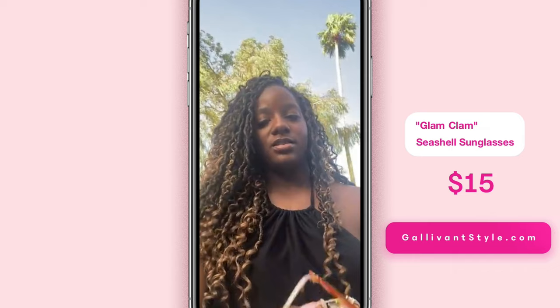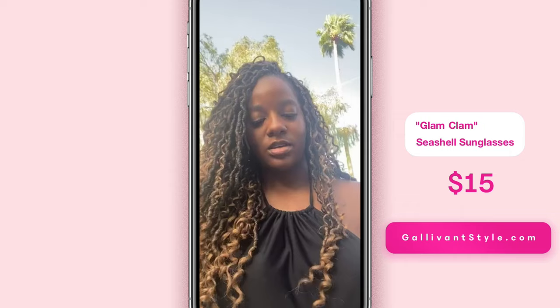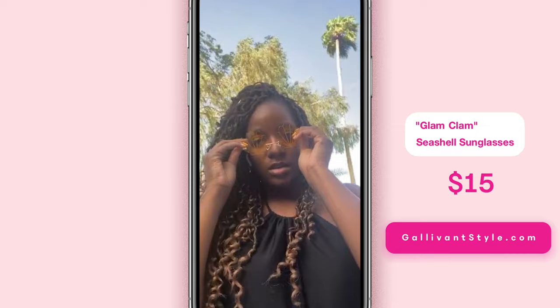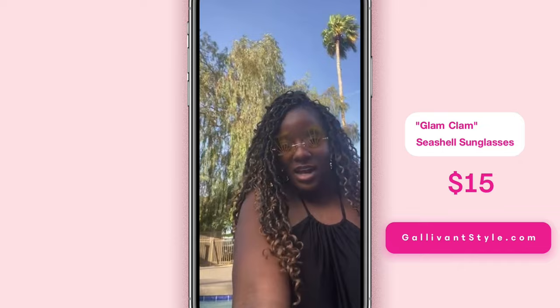So I'm going to show these to you next. And the color yellow. Ooh. Yellow is giving me life right now. Like, I don't know if it's just the time of day, but this yellow is popping right now to me. So that's what it looks like in yellow.